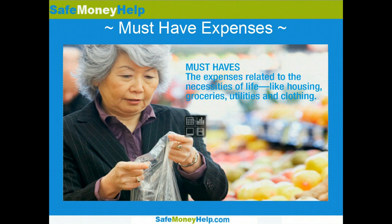So what are must-have expenses? Well, these are the expenses related to the necessities of life. Food, clothing, shelter, healthcare, medicine, utilities, taxes, all income needs that must be met. As such, the income used to cover these needs tends to have certain characteristics.